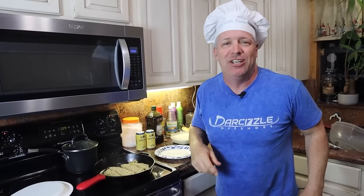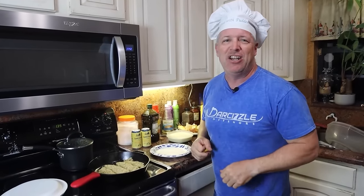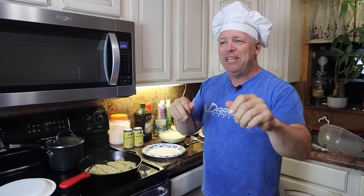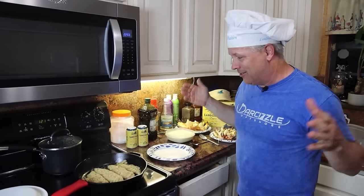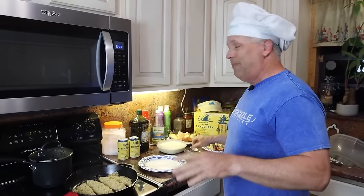Welcome, guys, to another edition of Cooking with Pudding. This is macadamia nut encrusted pompano with a coconut lime jalapeno sauce washed down with crab claws. All right, let's rock and roll. How'd I do this? Let me just check this real quick. It's coming along.